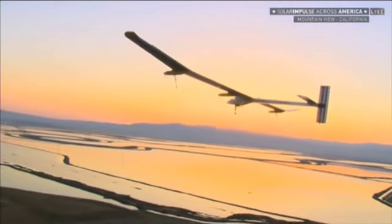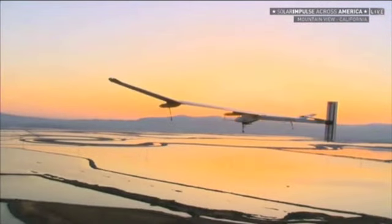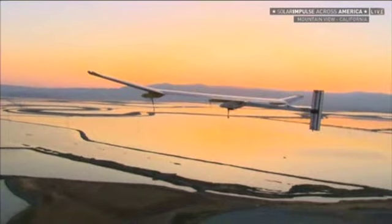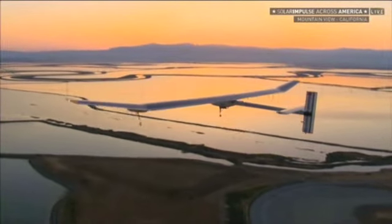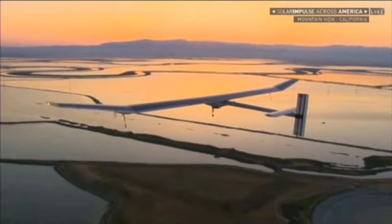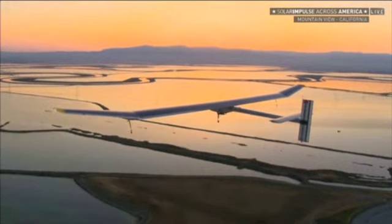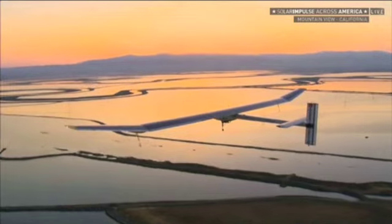Just a bit of a recap. Solar Impulse has successfully taken off from Moffett Airfield in the Bay Area of San Francisco, and you can see it there now. A perfect takeoff, a beautiful, beautiful morning, and we expect to be in Phoenix Airport tonight. That's Sky Harbor International Airport around midnight Mountain Time. And we hope that you'll be able to stay with us and ask us a few questions as well.